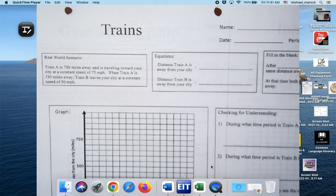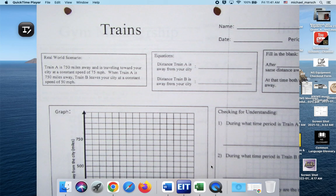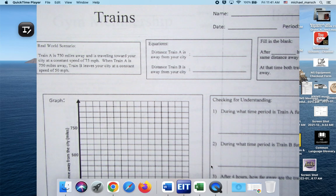I appreciate it. Okay, so in this scenario, we have train A and train B. We're trying to figure out when will train A and train B pass each other on the railroad tracks.